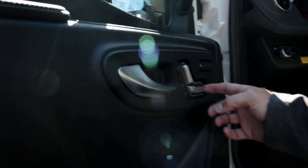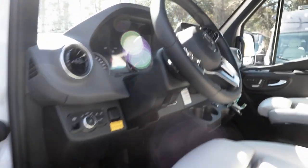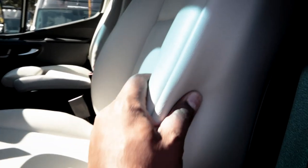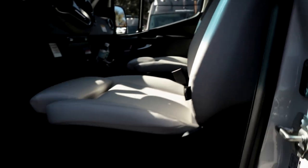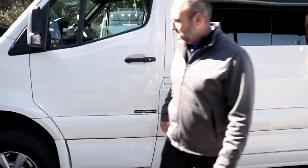So pretty cool. Heated seats, a little heater right there. Power seats as well. Both seats are power. So very nice. The Mercedes awesomeness. We'll show the inside when I go in there. But yeah, nice. This is leather, right? Yeah. Nice seats and everything. You are getting the Mercedes. Yeah, definitely top of the line.